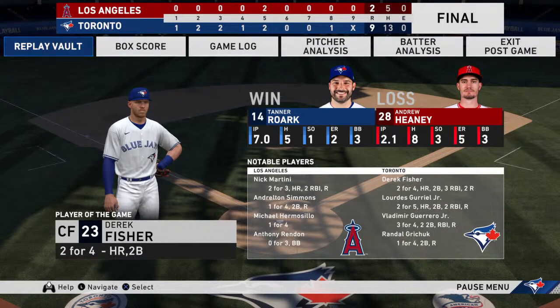Fans, our final line score this afternoon. First for the victorious Blue Jays, 9 runs on 13 hits. No errors, they left 10 men on base. For the Angels, 2 runs on 5 hits. No errors, they left 5 men on base.